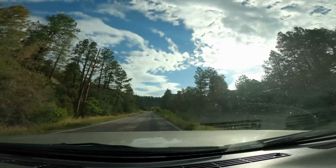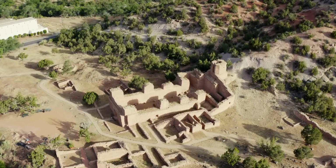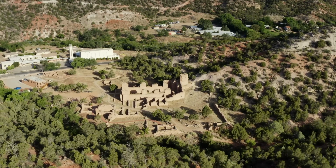That was the town of Jemez Springs. Just passed through there for probably the last time on this trip. And that church-looking thing is actually a church. It is the Jemez Historic Sites. It is a 17th century Spanish church that was built and is pretty well preserved overall. I mean, for the most part, it doesn't have a roof, but you know, it's hanging in there.